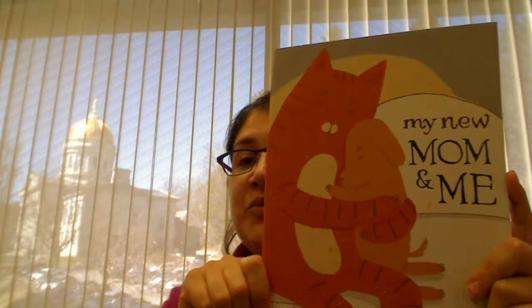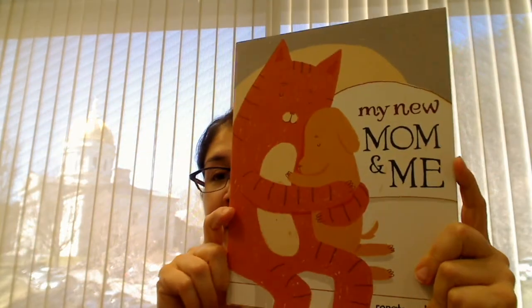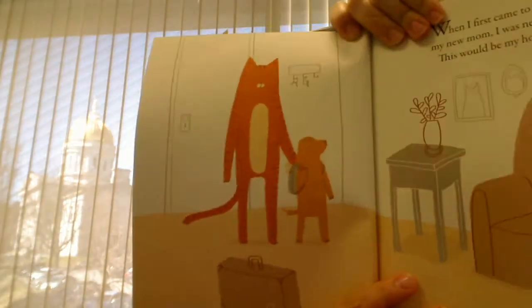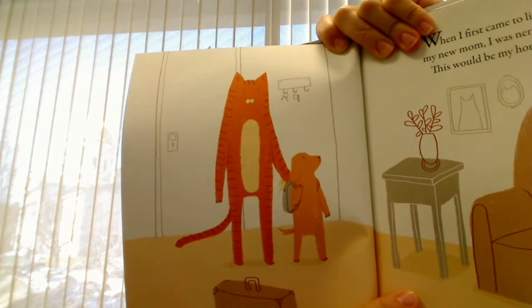All right, this is a really young book, but it's about adoption, and it's one of the youngest books I've seen about adoption, one of the most innocent, and you might need this in your library. So it's about a mom who's a cat who adopts a dog.